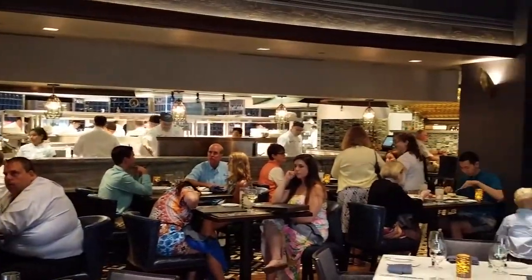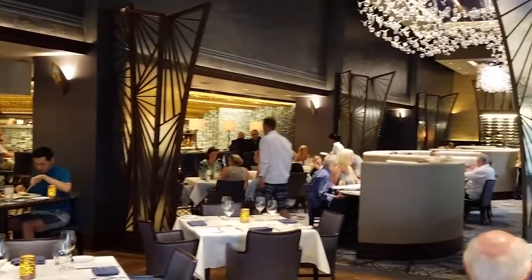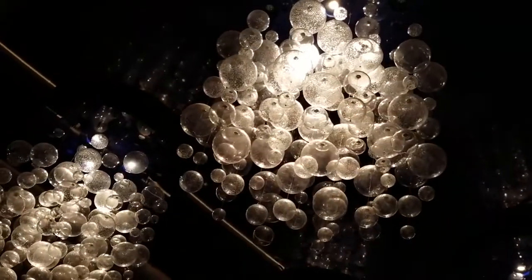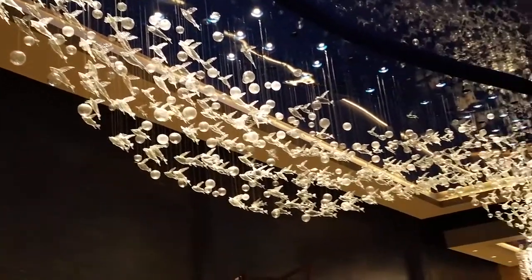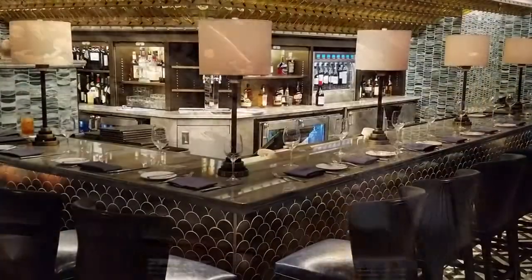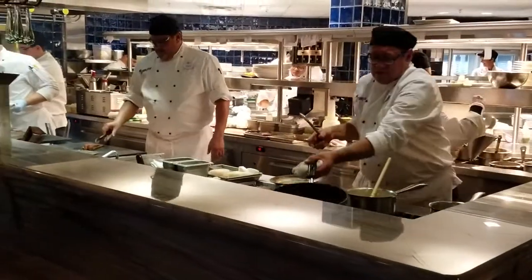All right, so we are at the reopening night of the Flying Fish at the Boardwalk. And I don't know about the rest of these guys, but I am incredibly excited to try the new menu. And I will tell you, the place itself looks absolutely gorgeous. The redesign in here is breathtaking, and I'm hoping the redesign of the menu is equally as breathtaking, but we'll find out. Oliver, what did you get?